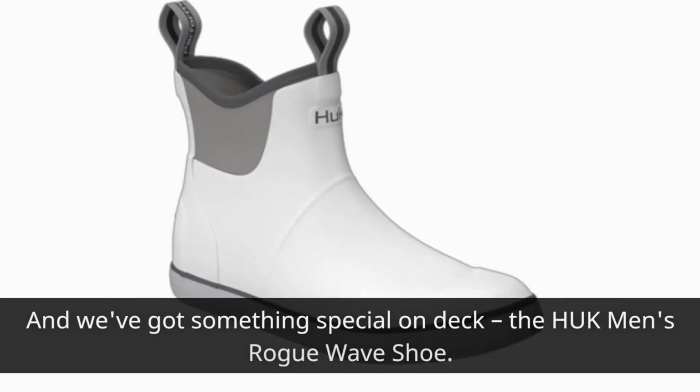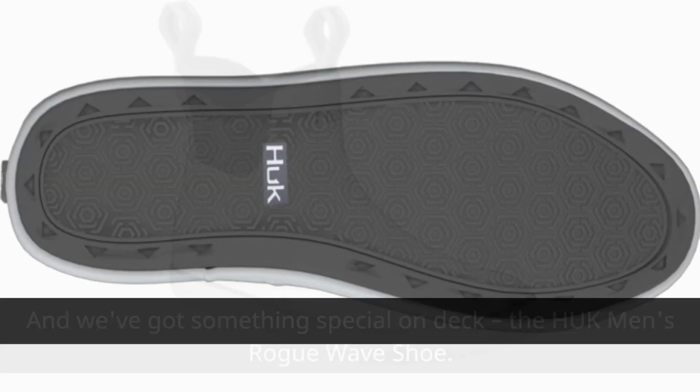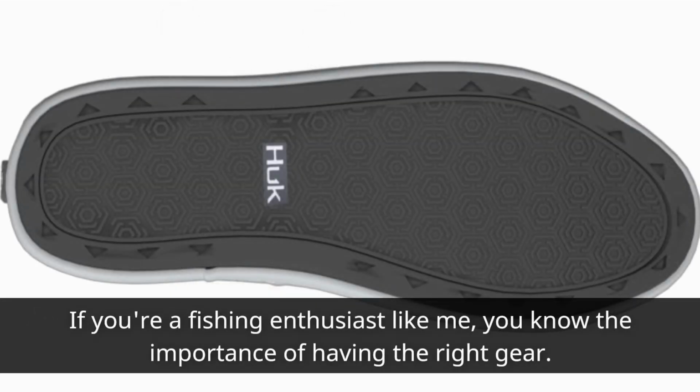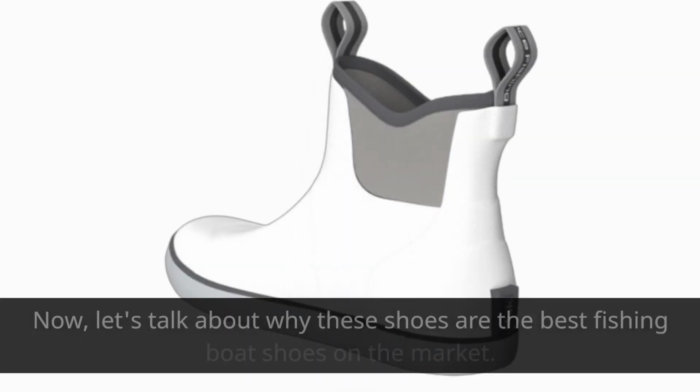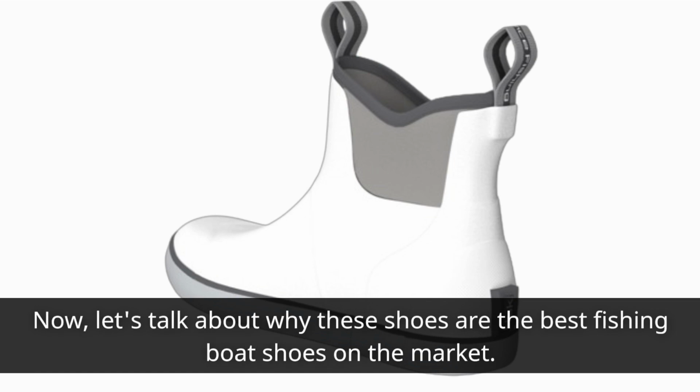And we've got something special on deck, the HUK Men's Rogue Wave Shoe. If you're a fishing enthusiast like me, you know the importance of having the right gear. And let me tell you, these shoes are the cream of the crop. Now, let's talk about why these shoes are the best fishing boat shoes on the market.